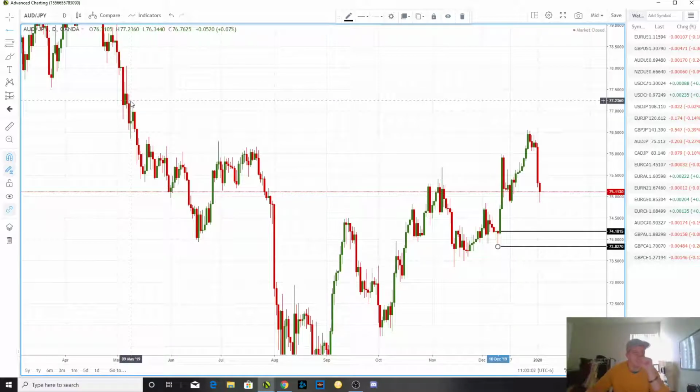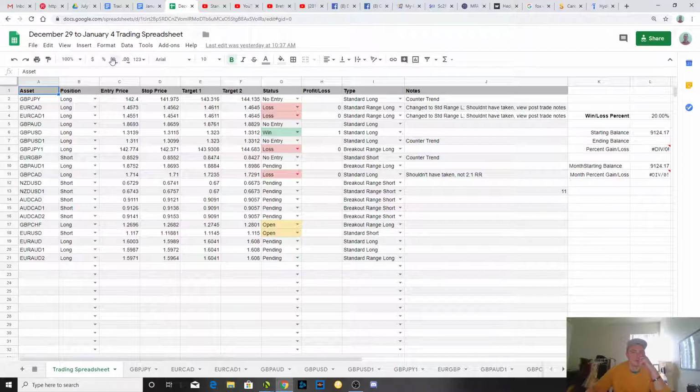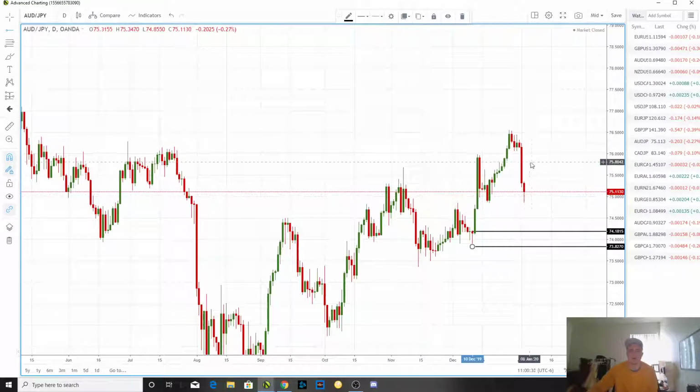Yes, last week we would have had, what would it have been? I gotta switch up all this, but we wouldn't have taken these trades if I had followed my own rules, and we wouldn't have taken this trade either. So we would have been at a 50% win-loss ratio and would have been up in the markets. These two trades haven't closed yet, but it works when you follow the rules. That's the hard part, I think.